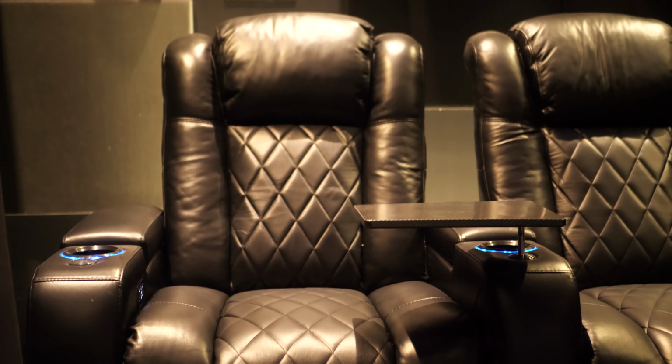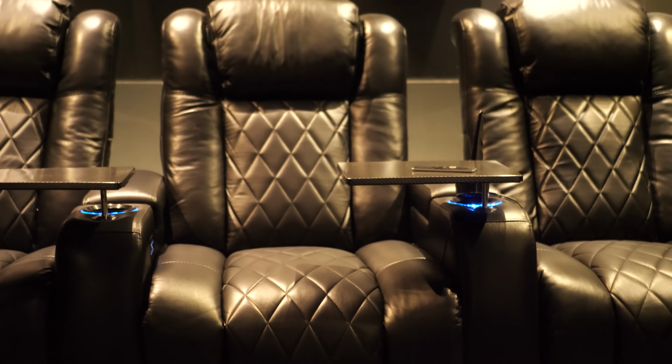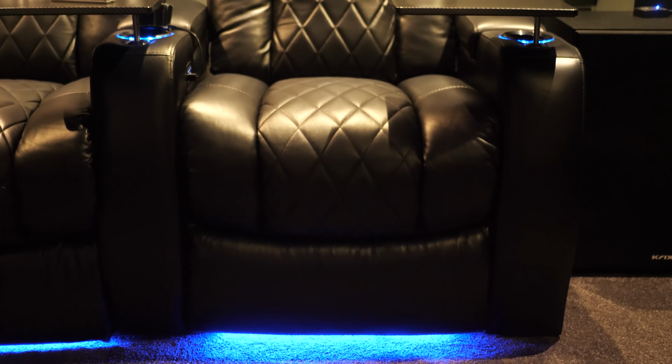These seats are hands down the best theatre seats I've ever owned. Soft Italian Napa leather, 3 points of recline for head, back and legs, and make the viewing experience super comfortable. These seats are packed with features such as LED lighting, USB charge, tray tables which are great for holding your popcorn, as well as deep armrests for storage.